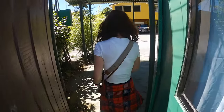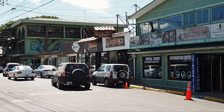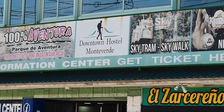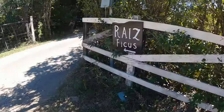We headed down into town and grabbed our first traditional Costa Rican brunch from a local restaurant. Santa Elena is definitely the best and most convenient place to base yourself for exploring the surrounding cloud forests in Monteverde, as there are so many tour operators and restaurants in the town. After a little exploring, we headed to the edge of town and the start of the short trail to Ficus La Raiz.